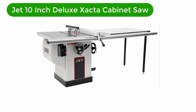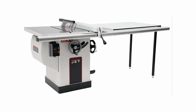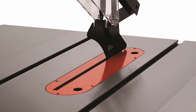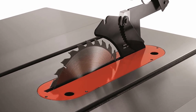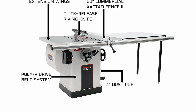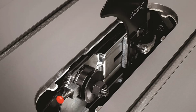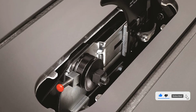Number 2. Our second best pick is Jet 10-inch Deluxe Xacta cabinet saw. This behemoth of a cabinet table saw from Jet is one of the most powerful 10-inch saw options on the market today and comes with a number of features that justify its relatively high price. The 3 horsepower motor provides plenty of power for the 10-inch blade and a 3,000 RPM arbor speed that allows useless wood behind. Users love that the saw blade and fencing come perfectly aligned to each other and to the table. Plus, the table features a push-button arbor lock that makes it fast and easy to change out blades when working on different types of wood.